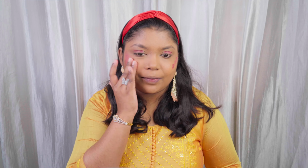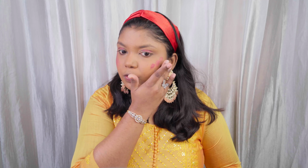Ooh, this is so pigmented. After blending it with my fingers, I'm just gonna go in with the brush to just settle it down a little bit.